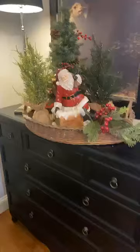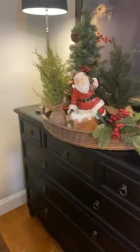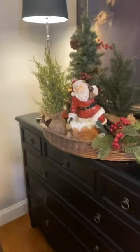You could put that on an end table, a chest like this. There's so many things you can do. I absolutely love that look.